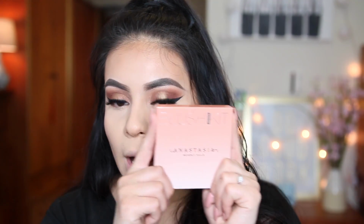I love the Trio blush kit from Anastasia in the shade Peachy Love. That's my go-to blush every single day. I'm obsessed with it. So I saw these blush kits and I was like, let me just give it a try.